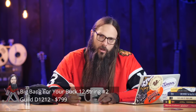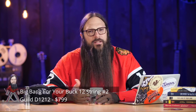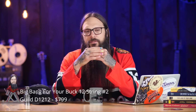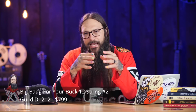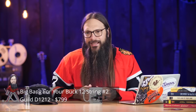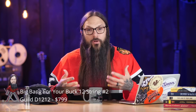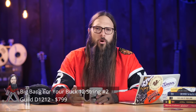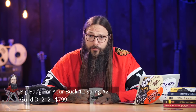This is a unique 12-string in that it has a solid mahogany top, laminate mahogany back and sides, dreadnought body, and of course, yes, all 12 strings. Now, this guitar is on this list for a very specific purpose. Yeah, it's a little bit more costly at $799. What I've noticed is that in the world of low-priced 12-string guitars, there is a tendency for them to sound brittle and shrill and not all that full and deep-bodied. That changes with the Guild D1212. You've got great warmth, you've got great lush full sound, and of course that jangle that you want from a 12-string. Here's how it sounds.